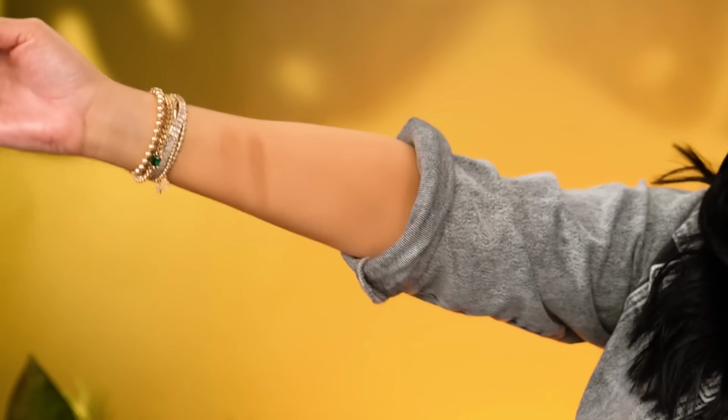Next, we have the shade Beachy right here. This is very neutral, but very, very pretty. I use this shade all the time, although it's barely showing up on my arms. This actually is the shade that I use out of the entire collection. Not super dark at all, but perfect for my skin tone. It's not orange, and it's not red, and it's not pink. It's just very, very neutral and very easy for me to wear with my skin tone.